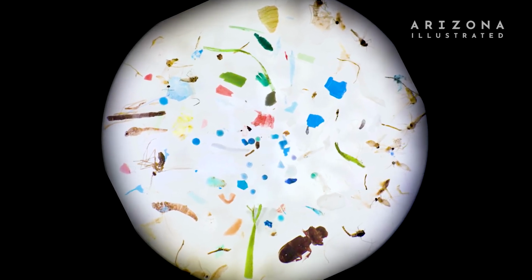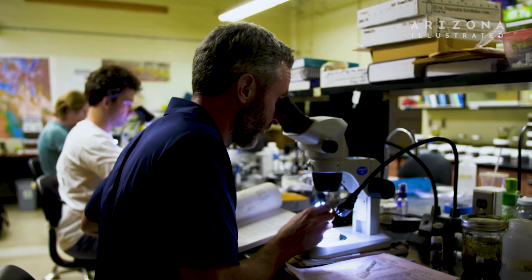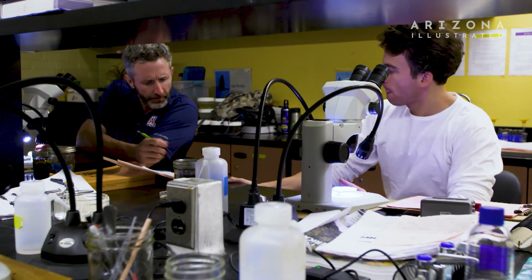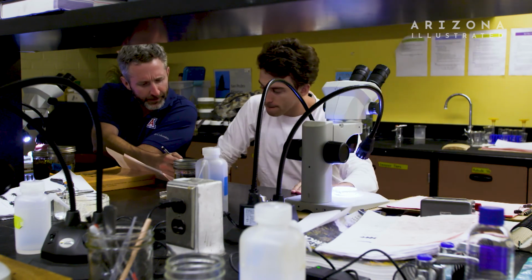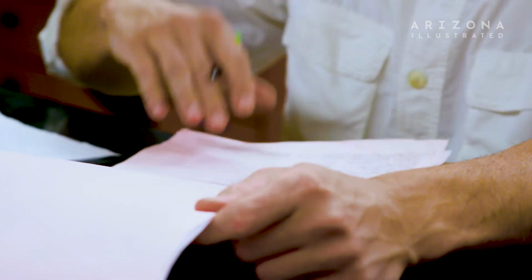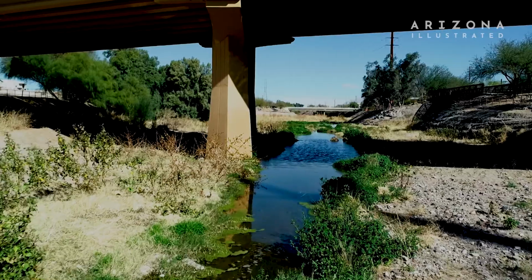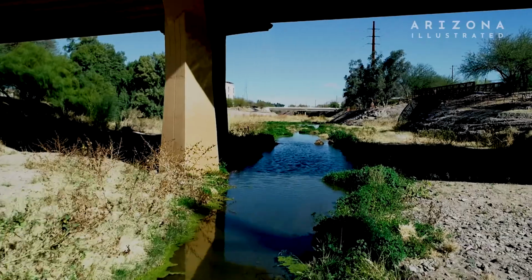And then even some of the irregular plastics that are broken down from bigger pieces of plastics, they don't look like the pieces of wood or minerals and rocks that you get in your samples. It was never our intention to collect or start looking at microplastics, but inadvertently, we're collecting sometimes large concentrations of these microplastic pieces that are in our local river system here in the lower Santa Cruz River.